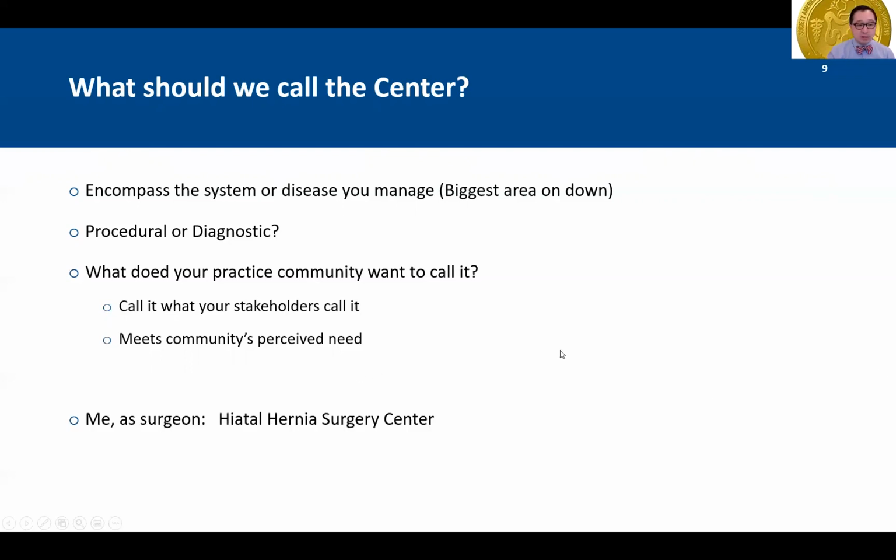For me as a surgeon, I am going to call it the Hiatal Hernia Surgery Center, and this is very limited, but I don't have to worry about the reflux business.